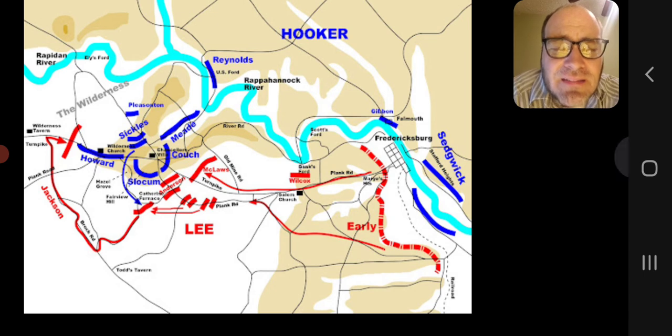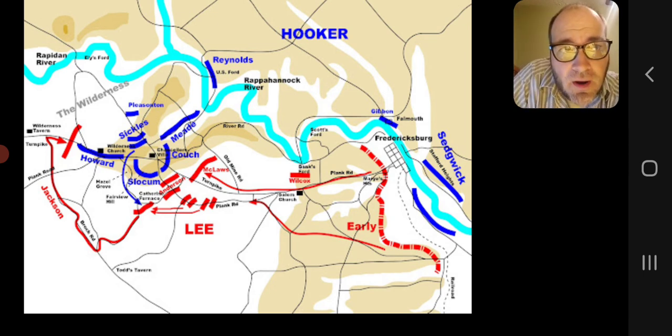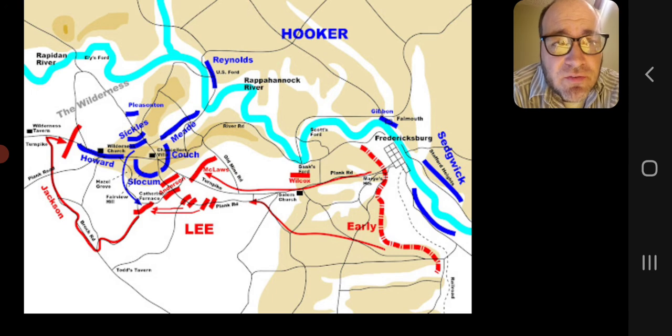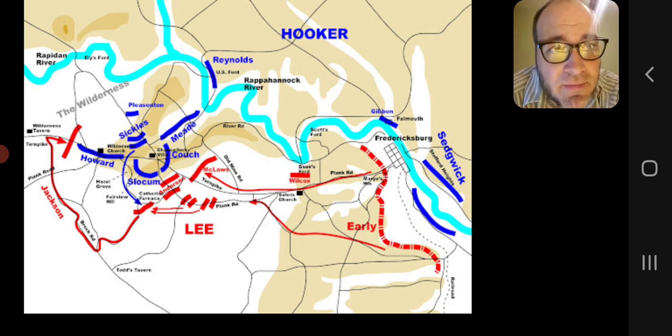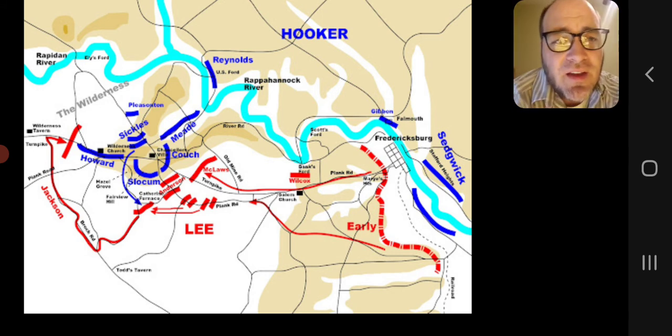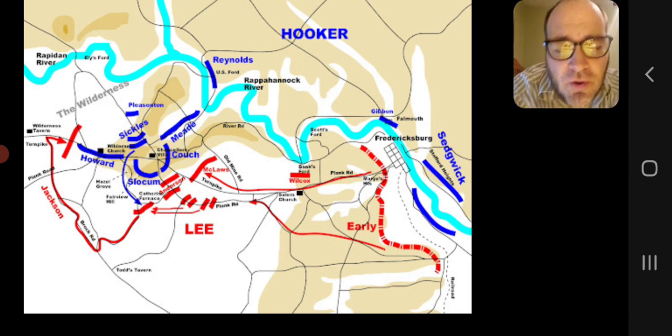But Hooker's plan was based on the idea that Lee was going to do what he expected Lee to do. Traditional military wisdom said if you have a smaller force, you don't divide it because the enemy can destroy it in detail. They can wipe it out even more easily. So you have to keep your force together. And if Lee's going to keep his force together, he can keep it at Fredericksburg or he can retreat. There's not much else he can do with it.